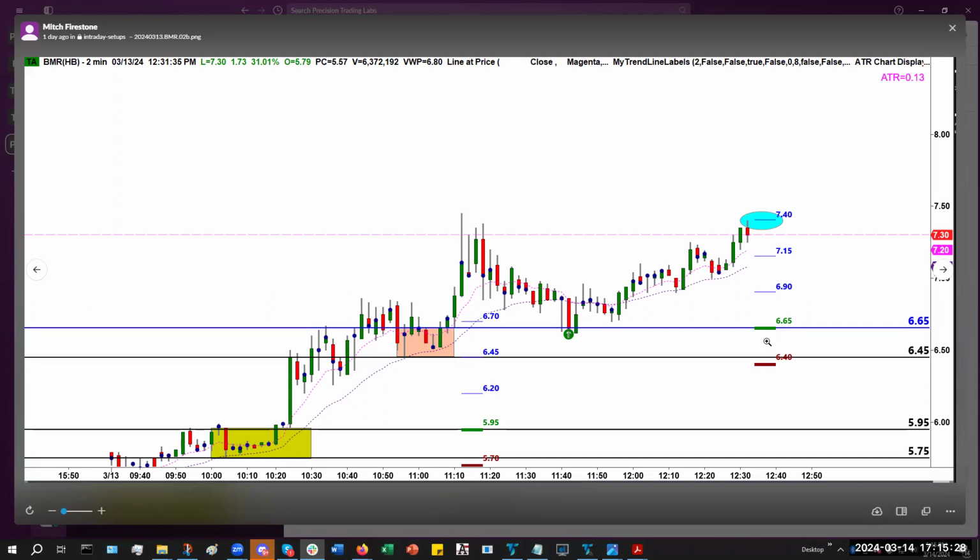So if you were trading 400 and you were risking $100, well, there's a 25 cent move. That's a 1-to-1 trade. There's a 50 cent move. That's a 2-to-1 trade. And then there's a 75 cent move, and that's a 3-to-1 trade. So we ended up getting 3-to-1 on this. So that was the basis for the trade on BMR.